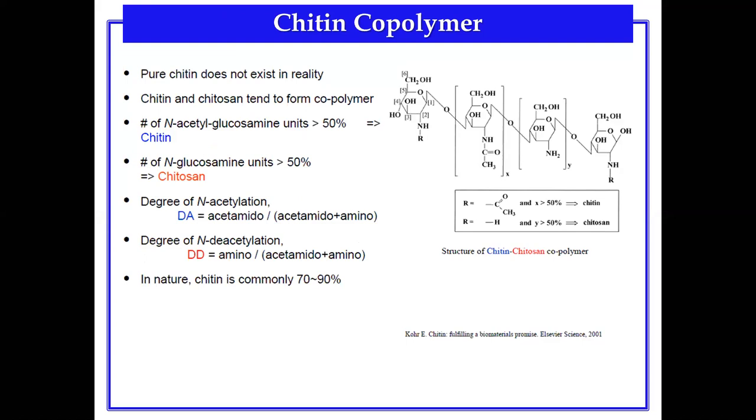So chitin or chitosan is differentiated by the number of N-acetyl glucosamine units and N-glucosamine units present in that copolymeric system. If the number of N-acetyl glucosamine units is greater than 50%, it is called chitin. If the N-glucosamine units are greater than 50%, it is called chitosan. The conversion of chitin into chitosan is denoted by two parameters.